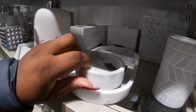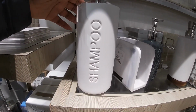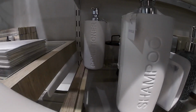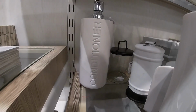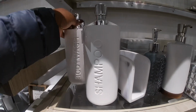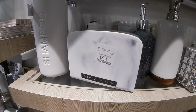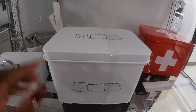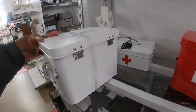This one, I see a bunch of these too. They say wash. Well, this one says shampoo, body wash, conditioner. These are $12.99, so that one says conditioner. And more of the marble set to match, $7.99. They have some more of the bins. This one is a first aid, and this one, $14.99, has a band-aid all around it.